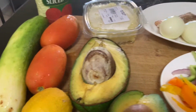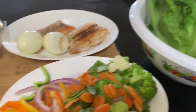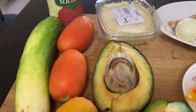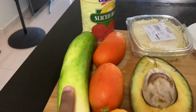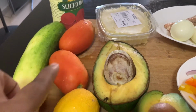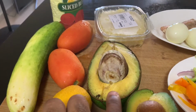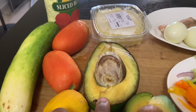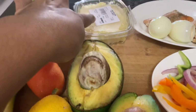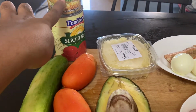This is all I am going to be putting in my salad, my big salad 10-minute challenge. I'm going to put cucumber, that's one, tomato, two, three, lemon, four, avocado, five, cheese. I have sweet corn, that almost.